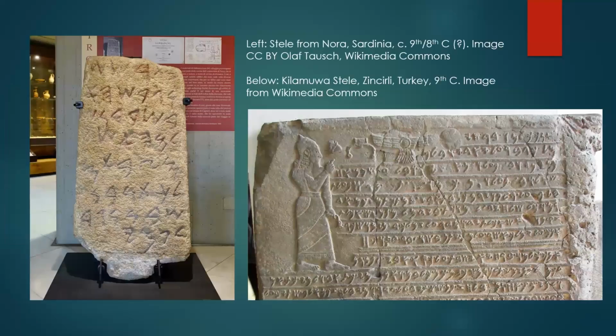But what we're used to seeing in Phoenician is this sort of thing, lapidary inscriptions. So this is the Nora Stele, the very famous Phoenician inscription from Sardinia. And on the right there, we saw this yesterday. This is the Kilamua or Kulamua Stele from Zinjali in Turkey.